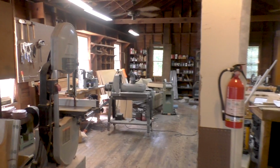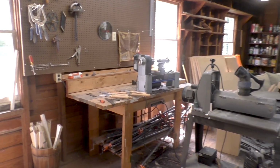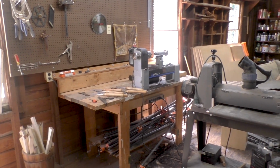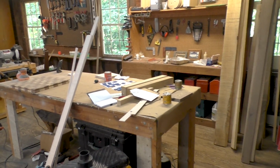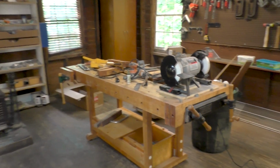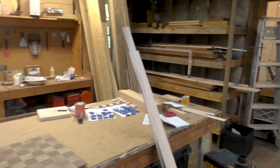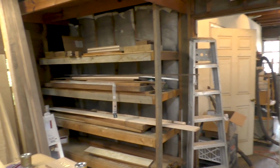And then the back section came with a couple of workbenches, work tables that were left behind by the previous owner. And this is a workbench that I had in the basement at home before. So as you can see, my tools are not that well organized. I've got some horizontal wood storage at the side.